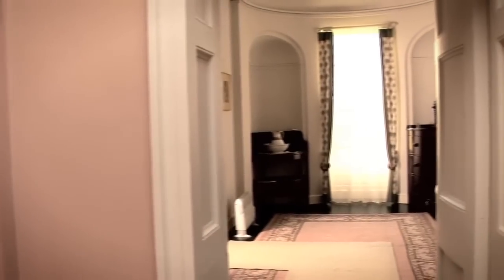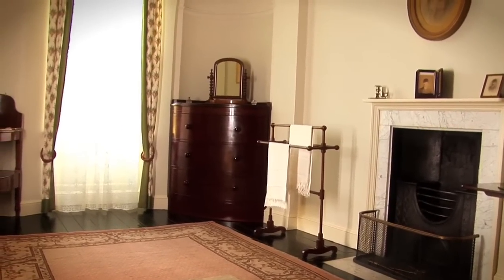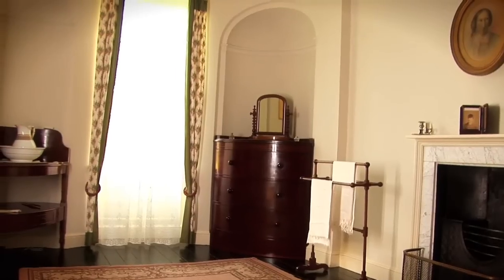Next to her bedroom, Mrs. Lewis's dressing room is complete with its original Georgian fireplace. This room also contains some furniture specifically built to fit the corner alcoves.